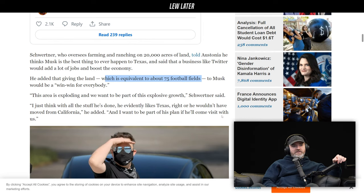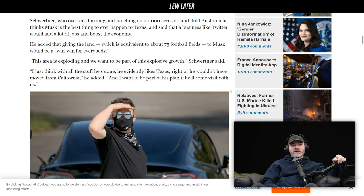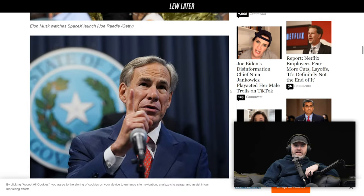He added that by giving the land, which is equivalent to 75 football fields, to Musk, it would be a win-win for everybody. This area is exploding and we want to be a part of this explosive growth. I just think with all the stuff he's done, he evidently likes Texas, right? Or he wouldn't have moved from California. And I want to be a part of his plan if he'll come visit with us. Yeah, that's it. I think it brings a lot of money into the region.